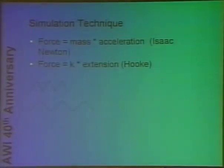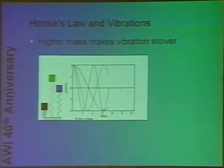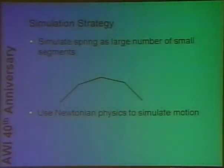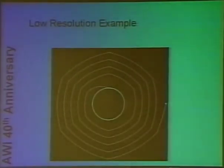So basically, I simulate the spring in segments using Hooke's law and a force constant for the bending of these little segments. So it's like little iron bars that bend. Using Hooke's law, it basically obeys that a stronger spring makes things move faster, and higher mass makes things vibrate slower. Although this computer is too fast for the simulation, the one on the left has the highest mass, so it's moving more slowly. So it reproduces the obvious things, like a heavier balance makes it run slower. This is a low resolution example of just a few segments to simulate a spring. In practice, I used between 300 and 400 discrete segments.